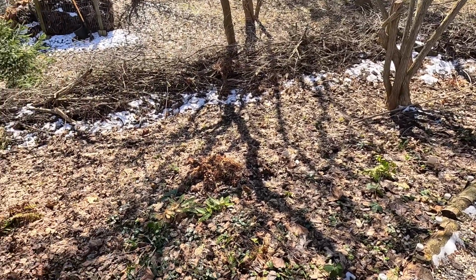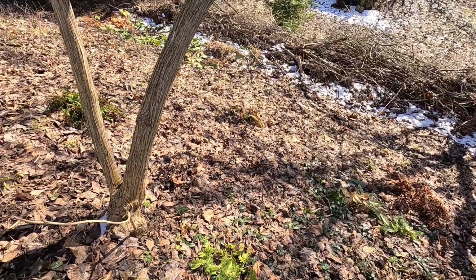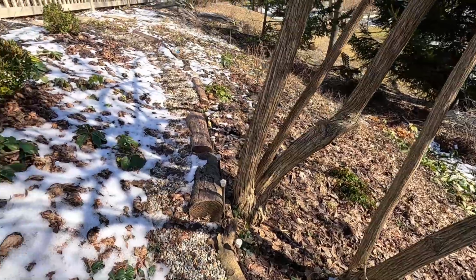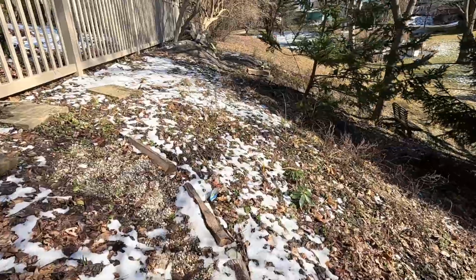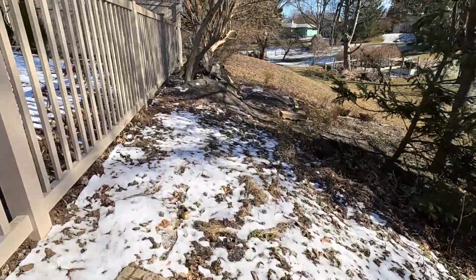I have some fern foliage to clean up. But other than that, this area is just going to be a spot to watch for some beautiful spring bulbs. I did plant some daffodils back here as well as some snowdrops. So hopefully we'll start seeing those in the coming months as well.